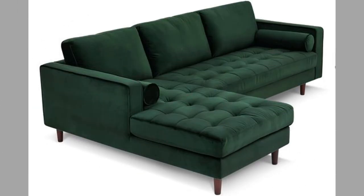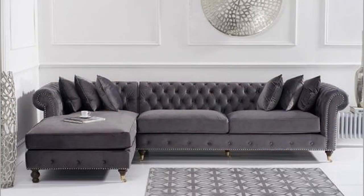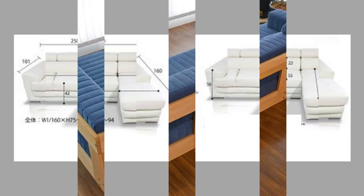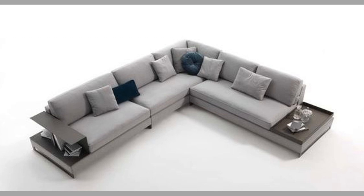Start by measuring the length of the area, including along both walls, especially if placing a sofa in the corner of your room. Remember to leave room for side tables or standing lamps either side. Then measure the depth of the space, taking into account any rugs or tables that will sit in front of the sofa. Then finally the height of the space, paying attention to any radiators or shelving.